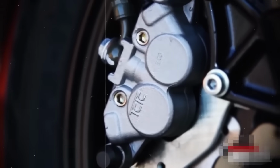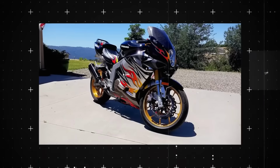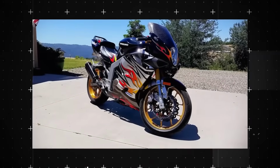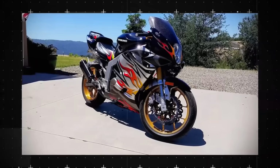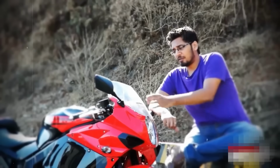Hope you enjoy waiting weeks for shipping from Korea, assuming the parts are even still made. The GT250R is the perfect bike for someone who wants to look like they ride a sports bike, but doesn't want any of the reliability, performance, or respect that comes with owning a Japanese or European machine.